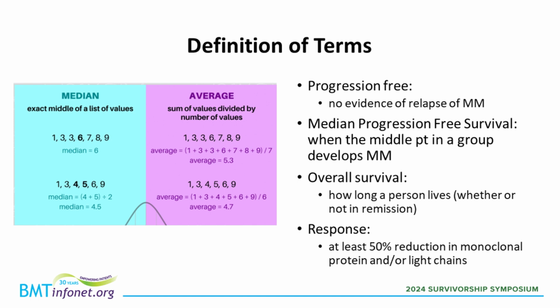So that's what the median represents. And it's often similar to the average, as you can see in these examples, but not quite the same thing. Now, we talk about progression-free in a number of types of cancers, meaning there's no evidence of relapse, in this case of multiple myeloma. And a median progression-free survival is when the middle patient in a group has a relapse of their myeloma. That's the time when progression-free survival ends.